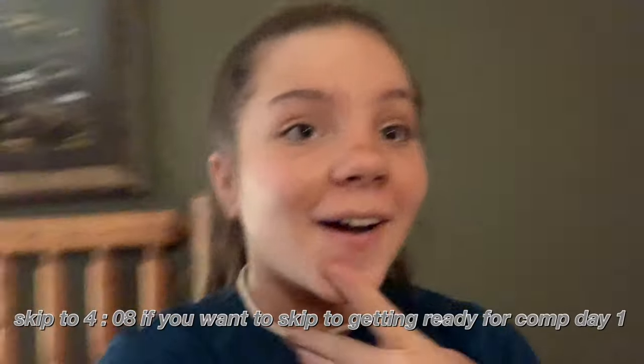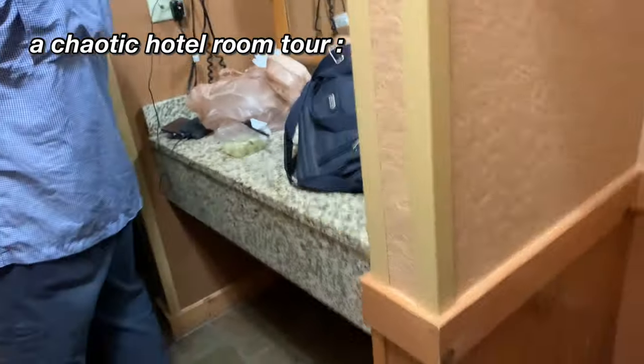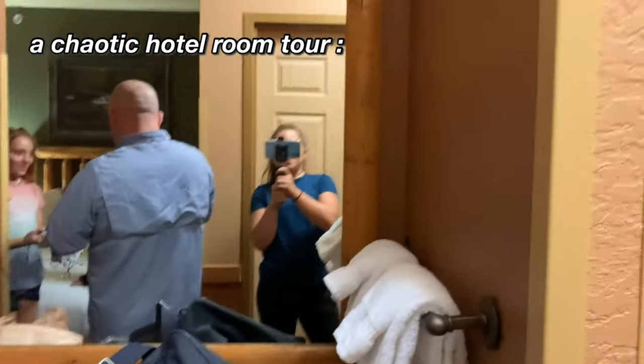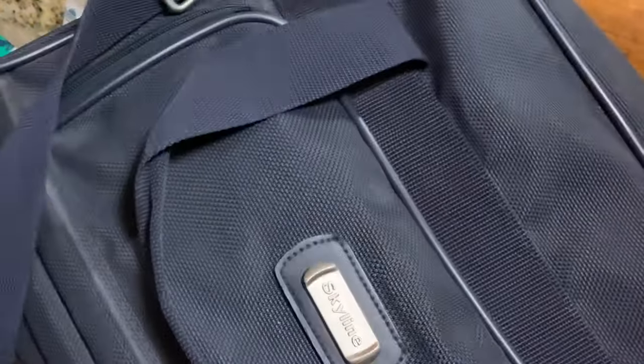My tan, but anyways, we got to our hotel and it's literally nighttime outside, as you can see. But I'm gonna give you guys a little bit of a hotel room tour. Okay, so whenever you come through the door, you have this little area with a mirror and some lights and a sink, I think. Our bag is in the sink.